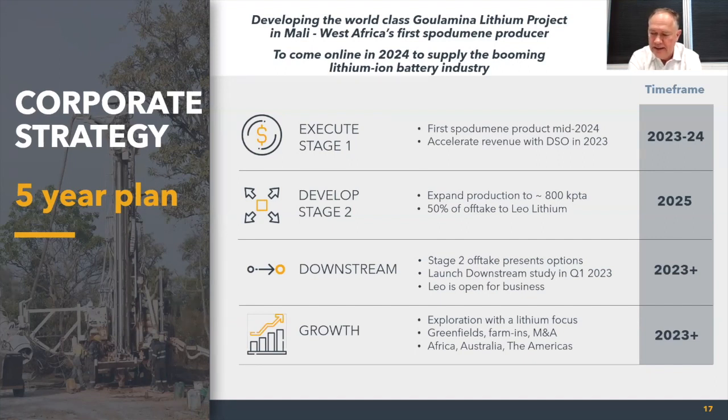So we will pursue the DSO opportunity. Stage 2 kicking off, I've just talked about, downstream options to be considered, and also further growth through exploration, both at Goulamina and potentially further afield. So a lot of great news coming, a lot of good progress to be communicated across next year. So with that, I'll throw it back to Dannika for questions to kick off.